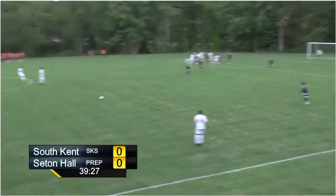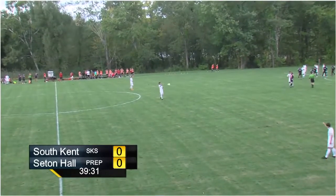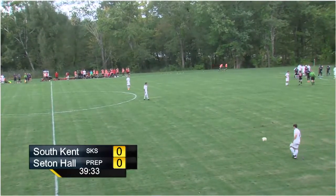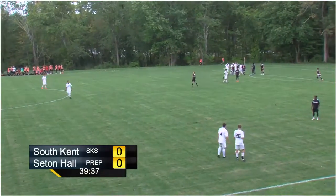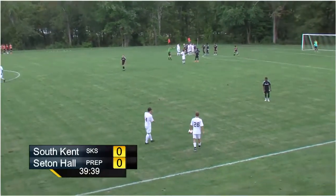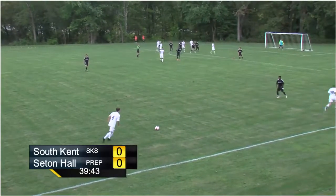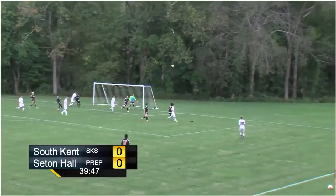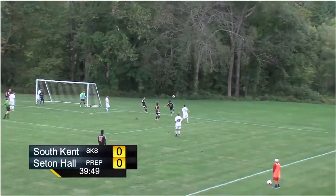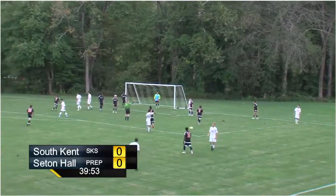As ball's played, referee wanted to wait for the whistle before the kick was made. So we'll have to wait a few more seconds. As Zimmerman was anxious. Zimmerman's going to take the kick. As now the runs will have to be recycled. Ball played in and finally whistled for a corner kick for Seton Hall.